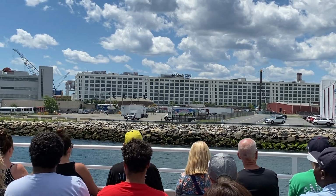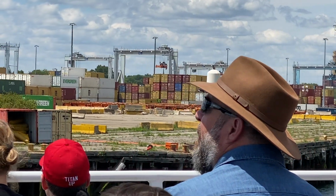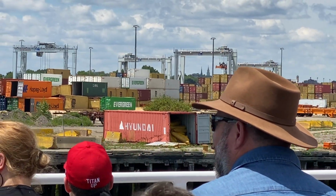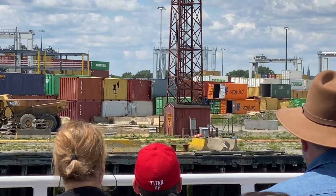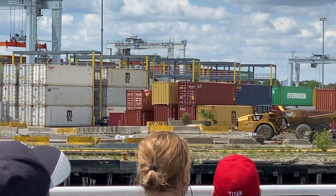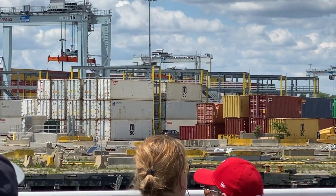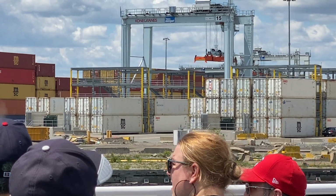The Big Dig was supposed to end in 1998. The Pacific Way to make them safe for shipping out to sea. They go all over the world carrying millions of tons of supplies per year. Some of you might notice there's also a cruise ship that's docked there. That's the Black Falcon cruise ship terminal. So if you're going to be taking a cruise ship to or from Boston, that is where you're going to dock. I believe that cruise ship over there is the Norwegian Pearl.